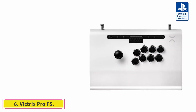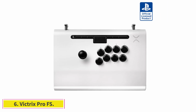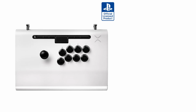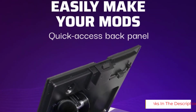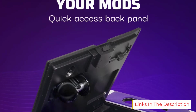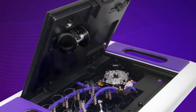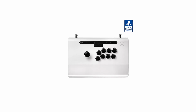Number 6. Victrix Pro FS. Pro controllers don't get much more premium than this. Victrix has made no compromises with the Pro Arcade FS, designing a fight stick that's lag-free, customizable, and tournament-ready. The 8 face buttons and joystick are all Sanwa components, one of the more popular switch manufacturers among fight stick aficionados, that feel nicely responsive with a slight, audible click.